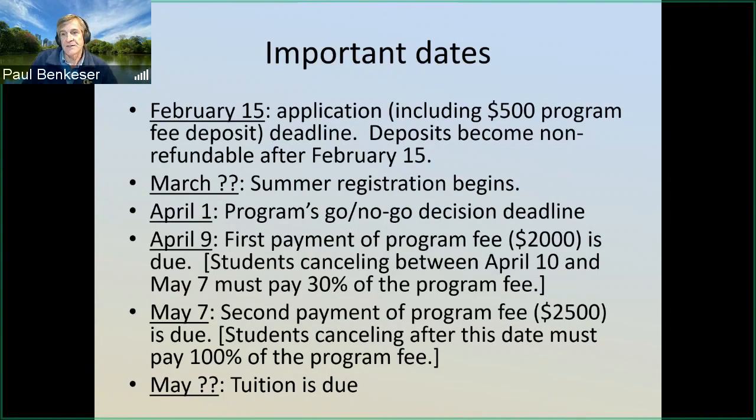April 9th is the first date for the first payment of the program fee. And of course, because it's after April 1st, that means Georgia Tech has made the commitment to move forward with the program. Students canceling between April 10th and May 7th must pay a 30% program fee. The second program fee payment deadline is May 7th. Students canceling after that date are responsible for 100% of the program fee. In May, the date hasn't been set yet, but it's going to be the normal time in which tuition is due for a summer term at Georgia Tech. That's the date that the tuition payments are going to be due for the Galway program.